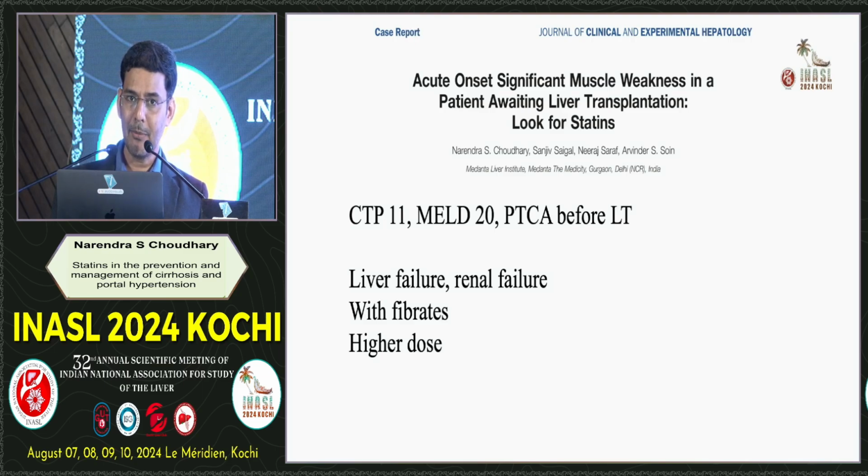It causes severe muscle injury in some patients. So in patients with severe liver dysfunction, renal failure, or if we use statin with fibrates or higher doses, these are risk factors for muscle injury.